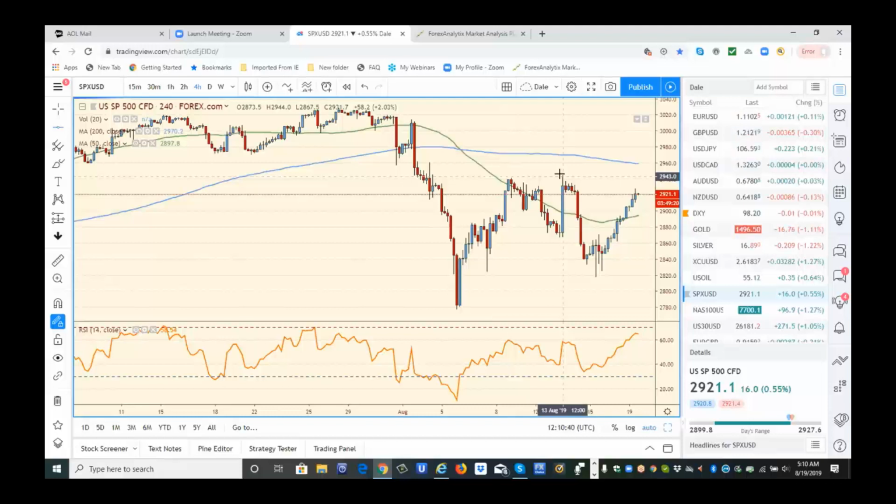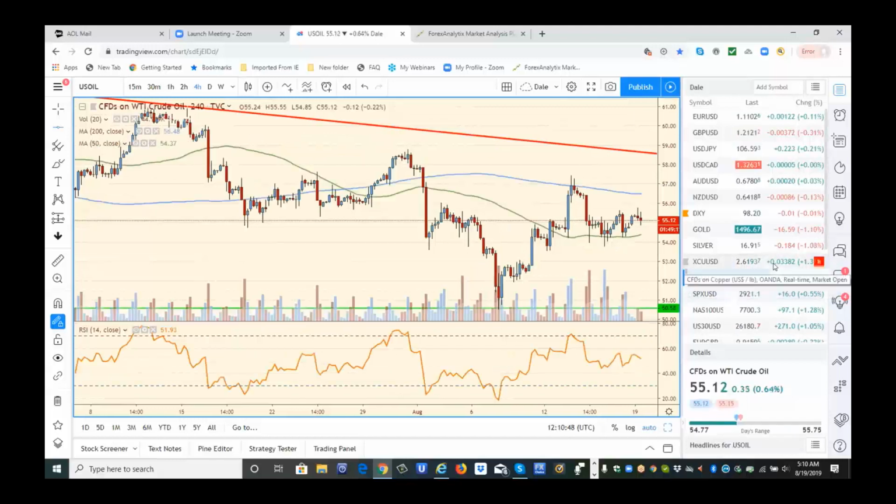It was an opening about triangles. Remember, ascending triangle working in US dollar yen, descending triangle working in the WTI crude oil market.